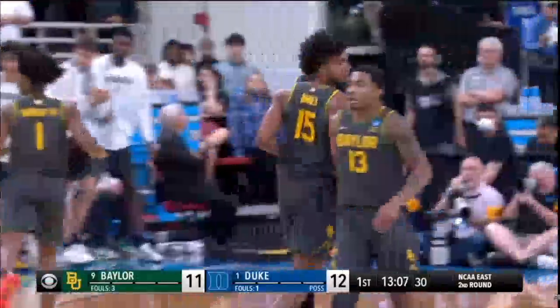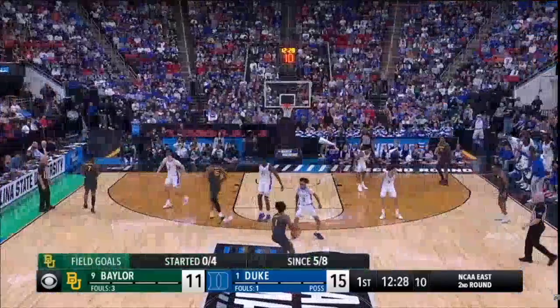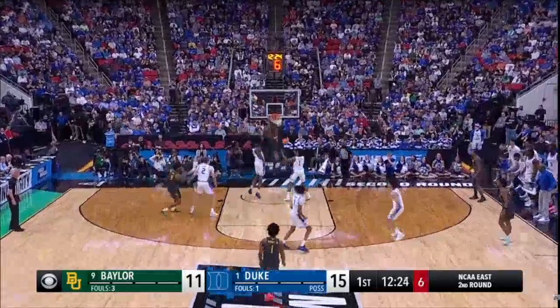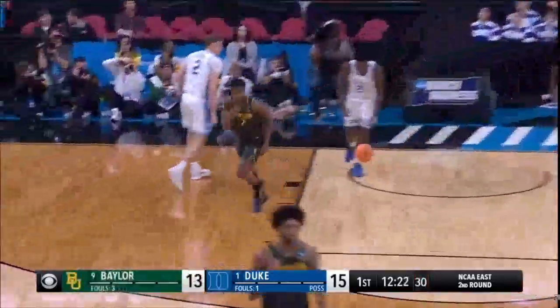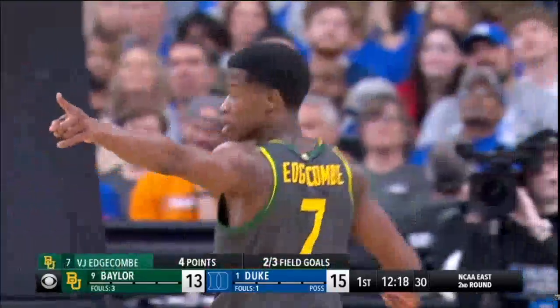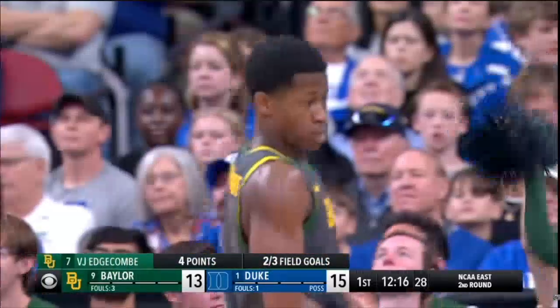Now, off the ball, I think he's going to be just fine as a guy who can get into the passing lanes, create steals, generate deflections. I don't think that's going to change with his athletic ability. But what I do think could be an issue is his ability to guard on an island against bigger players because he is only 6'4", 180 pounds.